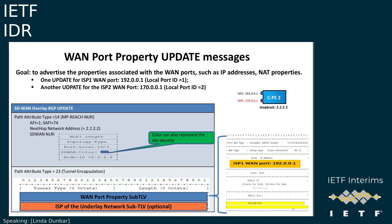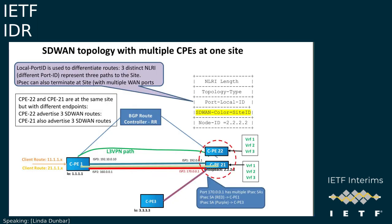So here is one example to show that CPE2 has two WAN ports: one is 192.0.0.1, and another one is from service provider 2 with the WAN address 170.0.0.1. So CPE2 needs to send at least two updates to its peers. Next, sorry, I haven't finished that one yet.